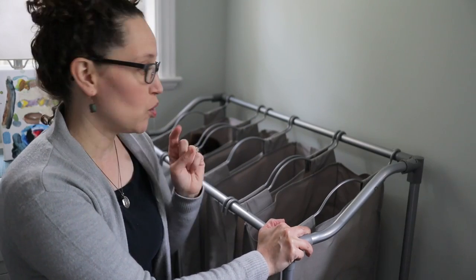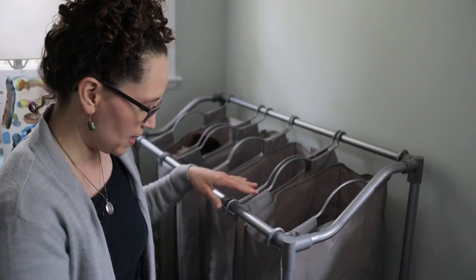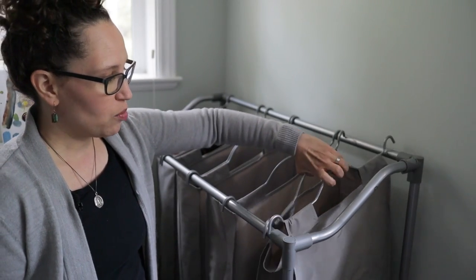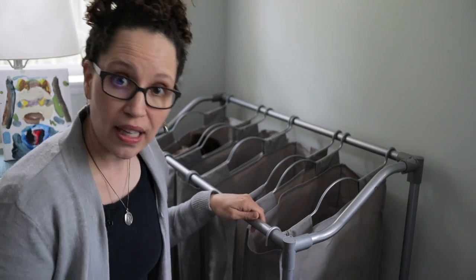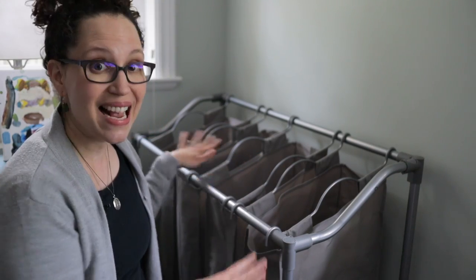I will link it also to the Amazon store, but I just think that this is so handy and that you can just plop it. The only thing is, I would say, my husband does tend to forget what they are, so I'm not sure if that would be a barrier. If you feel like that would be a barrier for you, maybe don't use that one, but I think it's super helpful.